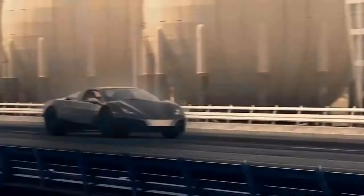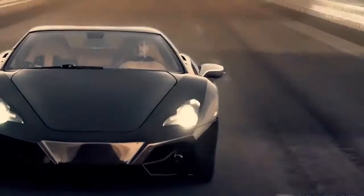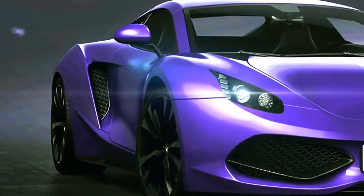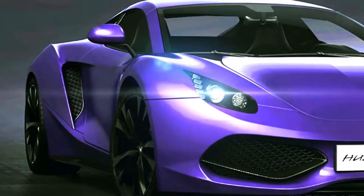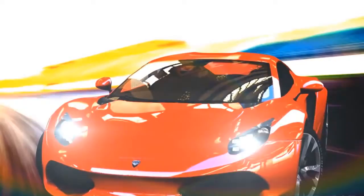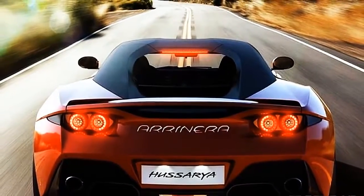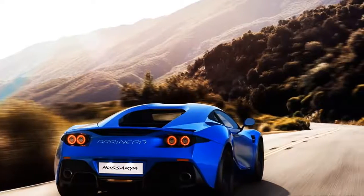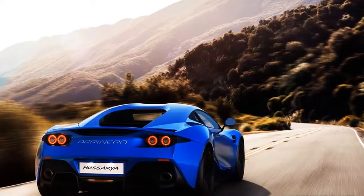The 800 horsepower 8.2-liter V8 engine provides the Husaria's aerodynamic body with tremendous acceleration, moving this supercar from 0 to 60 miles an hour in 3.2 seconds and the quarter mile in just 11 seconds. Now those are some truly impressive numbers, with a top speed of 211 miles an hour, which places the Husaria 33 among some of the fastest street-legal sports cars known today.